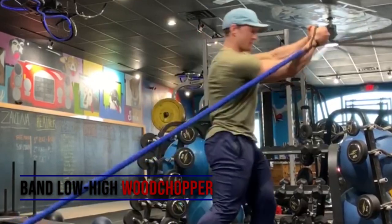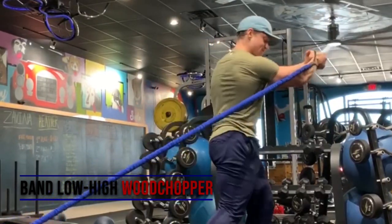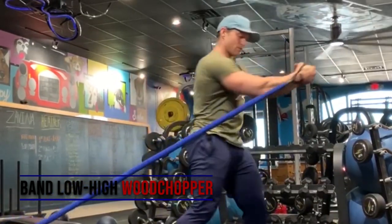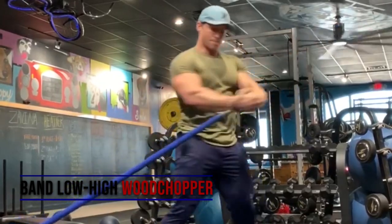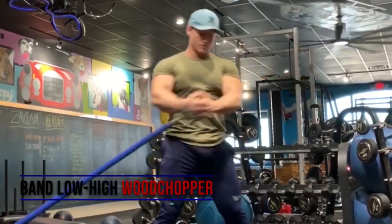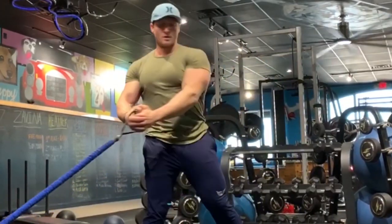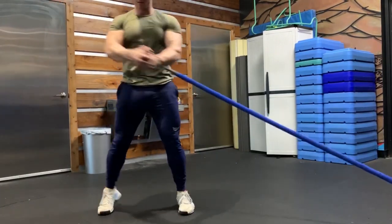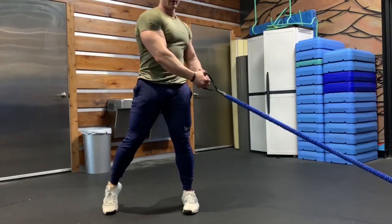It's not a movement that you're going to train super heavy. You don't really need to focus on the weight, but more on the contraction of the obliques, twisting, pivoting at the hips, and getting the feet moving correctly. It's great for injury prevention, making sure the body is moving correctly together and you're able to connect from the ground up to generating that rotational force through the band.